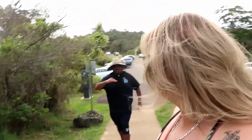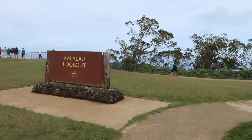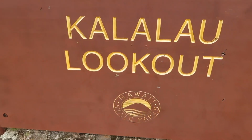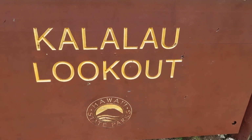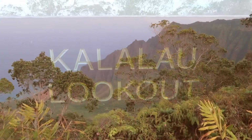All right, this is the Kalalau lookout, the Kalalau Valley lookout. This is the last lookout, and then we're gonna head back down. No drones allowed. Good thing I don't know how to fly one, or even have one, huh? This one here, we were told it's a must-see lookout. So let's go check it out. That's the name of it. Kalalau lookout. I'm learning Hawaiian, okay? I'm learning Hawaiian.